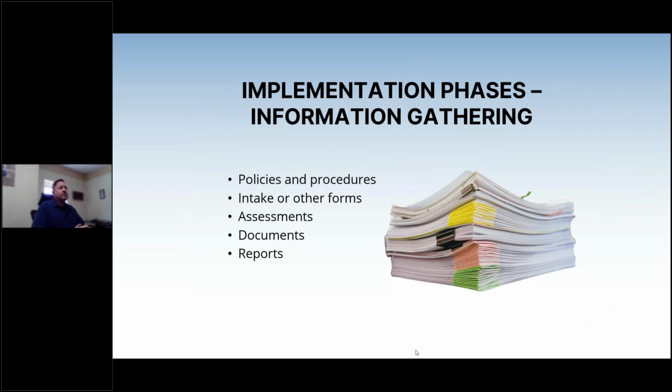And they're going to request from you information about your policies and procedures. If you have an intake form or forms or other forms that are completed that we may be now doing electronically in RiteTrack, we'll need copies of those. Any assessments that you're going to want to be configured and customized in RiteTrack, documents that your program may generate, and documents and reports. Documents generally are for documentation that is going to be generated outside of RiteTrack, printed or exported to PDF and emailed and provided to your clients, children, families, or clients out of the system.